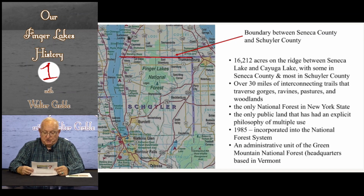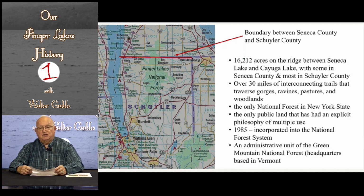This map shows perhaps more clearly the location of the Finger Lakes National Forest relative to Seneca Lake. Also, you can note at the very upper right corner of the map is a small blue area that is a portion of Cayuga Lake. Note also the location of the Finger Lakes National Forest in that green relative to the village of Watkins Glen at lower left in the map. The Finger Lakes National Forest consists of a little over 16,000 acres.